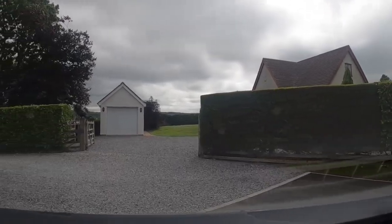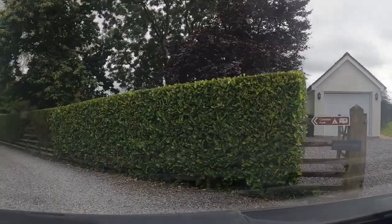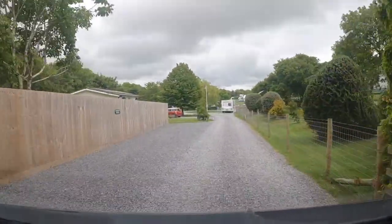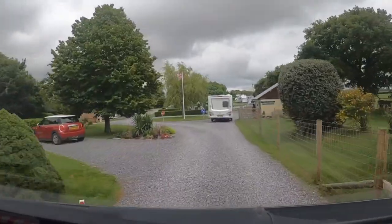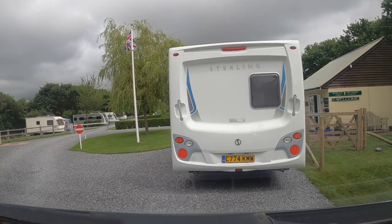Our first impressions as we pull into the site here is just how clean and new it feels. It's well manicured, the hedges are well kept, the gravel's nice and clean and fresh, and it just looks like quite a smart place to be.